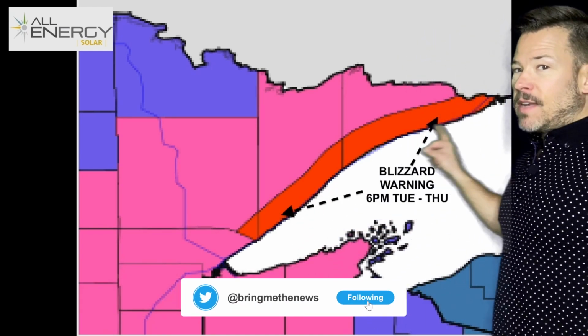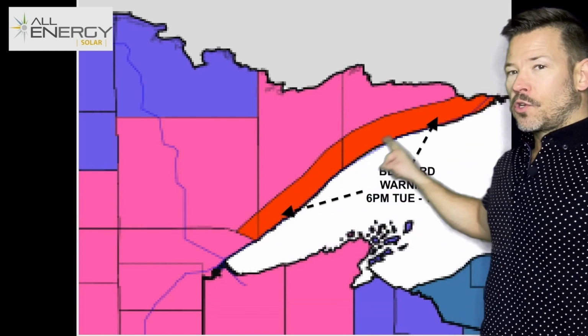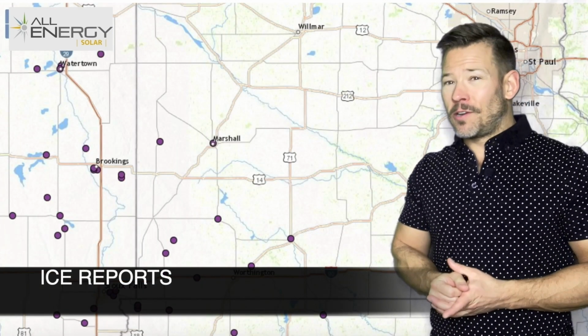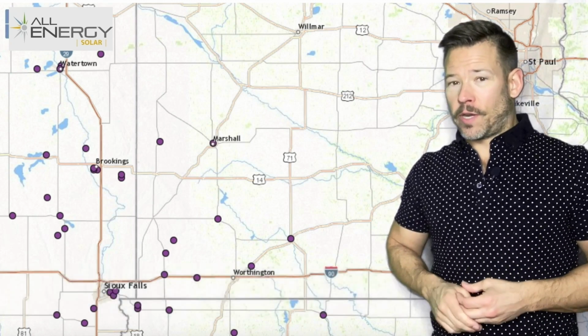And now we've got a blizzard warning along the North Shore, where we're going to see the combination of wind, but also very heavy snow. We're going to be measuring the snow in feet along the North Shore by the end of the week.